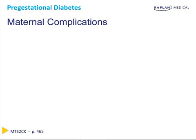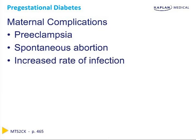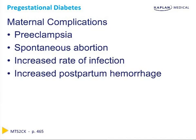So why does diabetes in pregnancy matter? Well, these patients are 4 times more likely to have preeclampsia, 2 times more likely to have a spontaneous abortion or a miscarriage, and they have increased rates of infection and increased rates of postpartum hemorrhage.